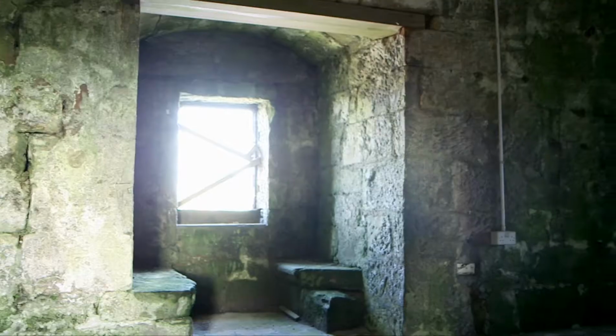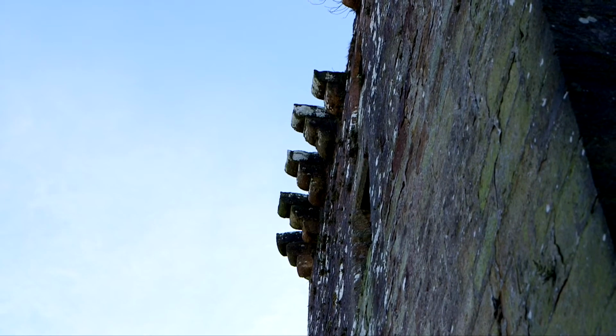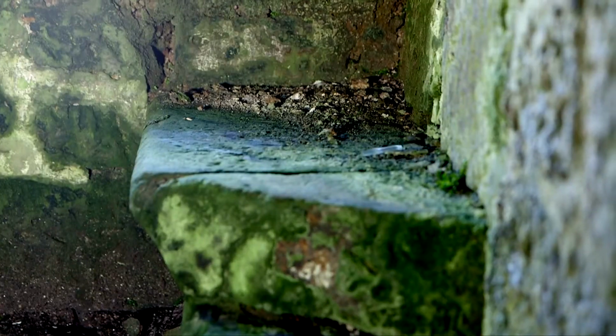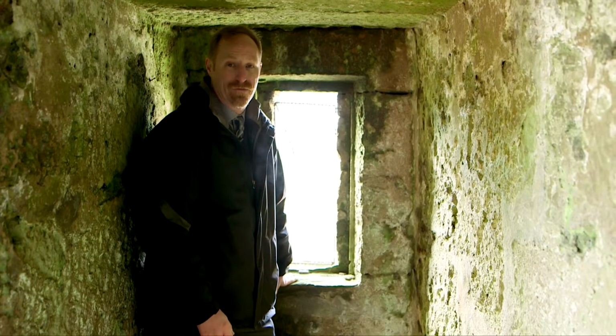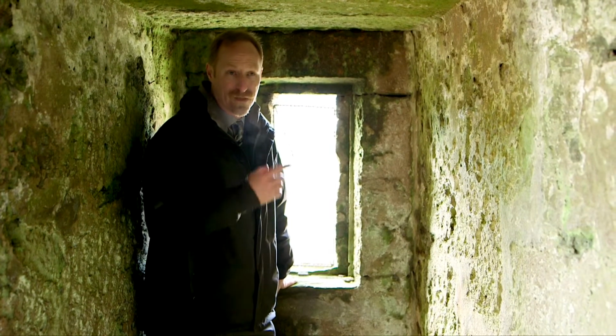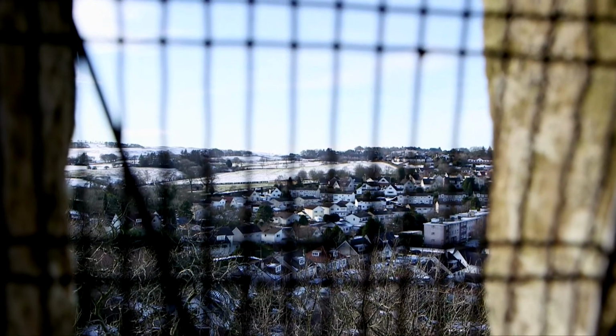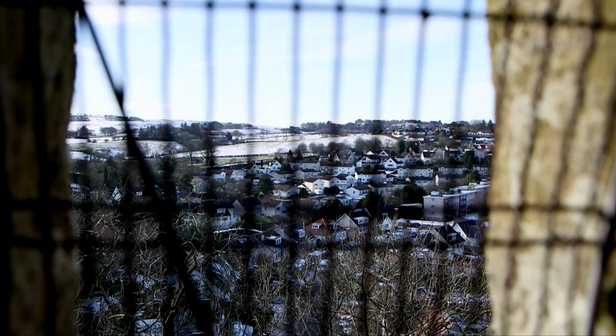So we're now on the top floor. We're about 45 feet high. This would be additional living space for the people of that time. There are great seats built into the windows for anyone who wants to take advantage of such wonderful views. The views are magnificent, but they offered great defence also, because with windows on each side, we've got 360 degrees and we can see all the countryside.